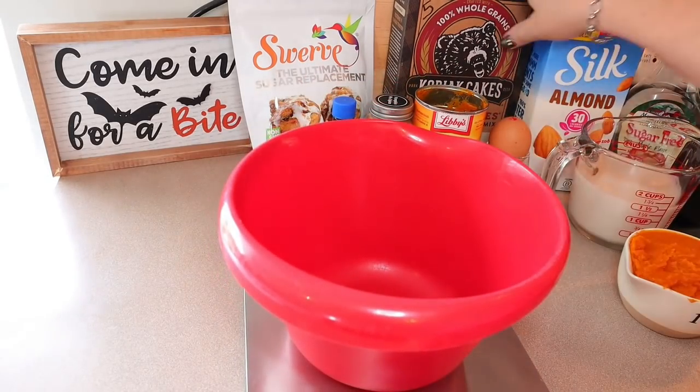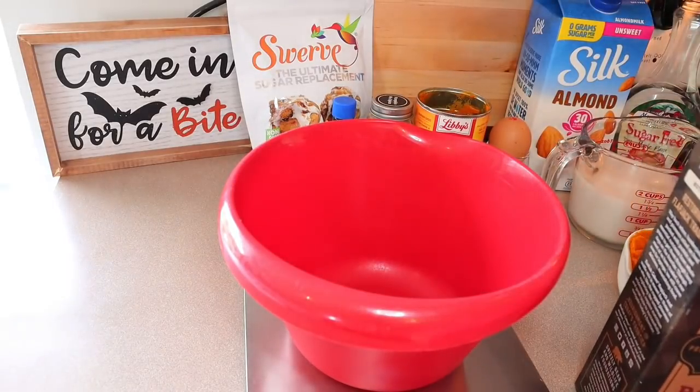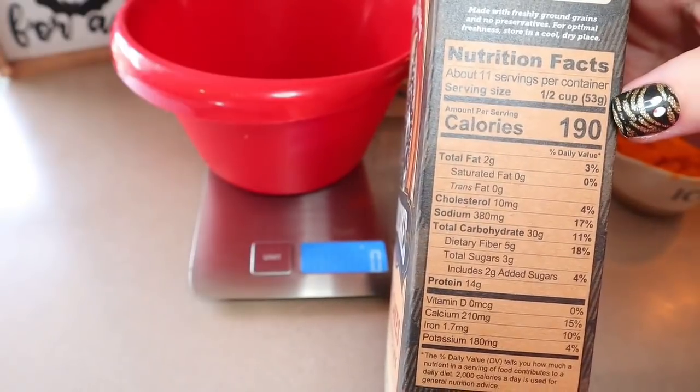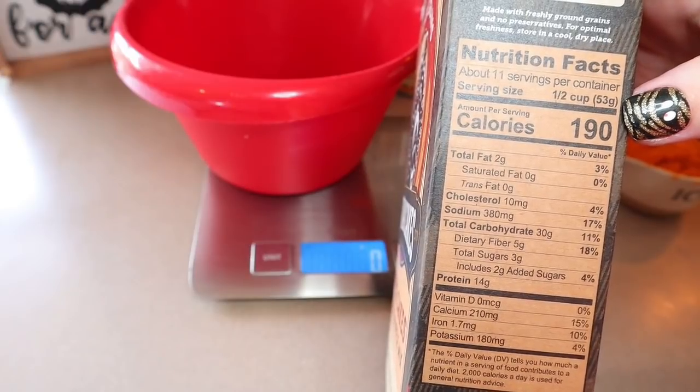And the reason for that is anything that has a flour-like consistency, I like to weigh it out, because if you measure 2 cups and you weigh 2 cups, it's 2 totally different things. Usually when you put it into a measuring cup, you're getting a lot more than 2 cups. So what I do is 1/2 cup of this is 53 grams, so I need 2 cups of it. So it's going to be 212 grams.